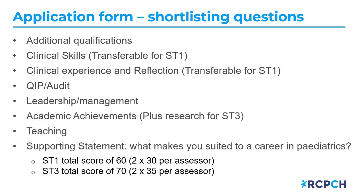Going on then to QI and audit. So this is just looking for what experience you've had at this. Obviously, if you're ST1, you might not have as much, but you should have all been involved in QI or audit. So that can be data collection, or having designed or led an audit yourself or with support. And then they also want to know, have you presented it, or has it had an outcome which has changed practice? And that can be at local meetings or regional meetings. It doesn't have to be a high level national meeting.